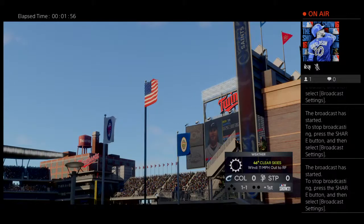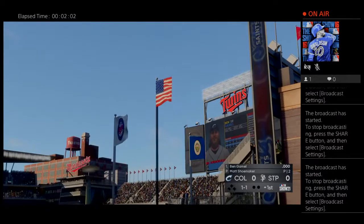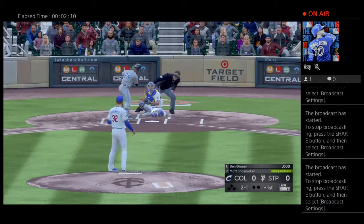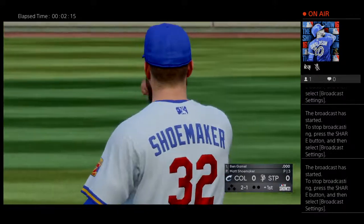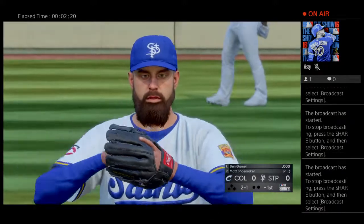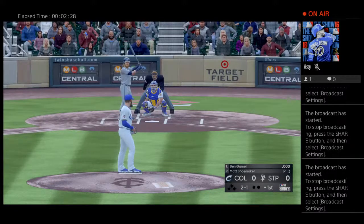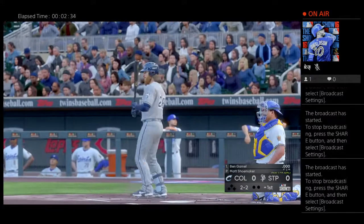Boy, and it's a good night for the old hot chocolate here. 46 degrees at game time. From the windup, the 1-1 pitch. And he takes one off the inside corner for ball two. Could have been 3-1. Instead, it's 2-2.